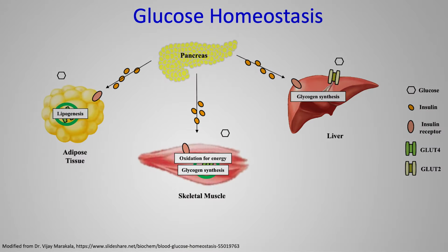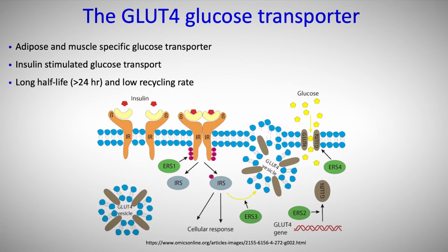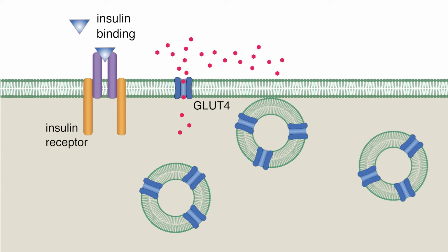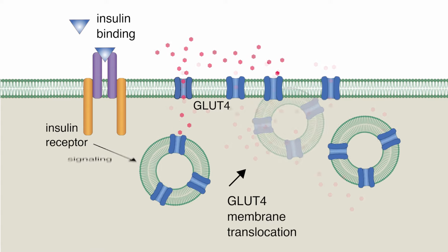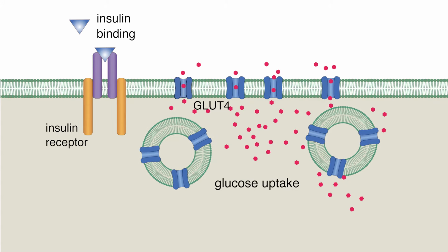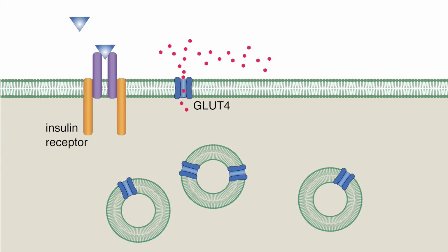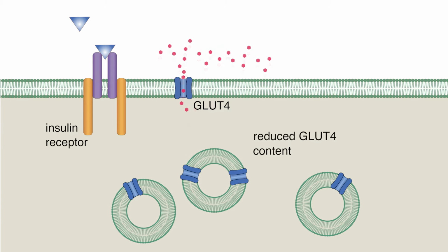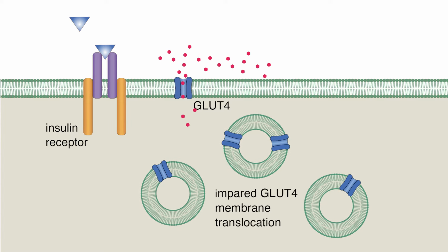Skeletal muscle is responsible for up to 80% of glucose uptake in response to insulin produced in the body. Adipose and skeletal muscle tissue express an insulin-stimulated glucose transporter called GLUT4. When insulin binds to its receptor, the glucose transporters translocate to the plasma membrane and permit glucose entrance into the cells. However, in diabetic patients, concomitantly with impaired signaling, cellular GLUT4 expression is reduced and its translocation is impaired, which results in reduced insulin action.